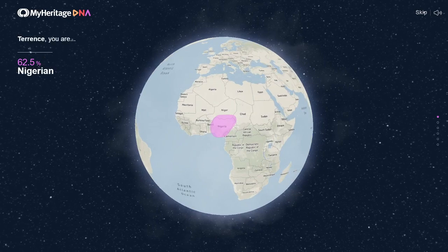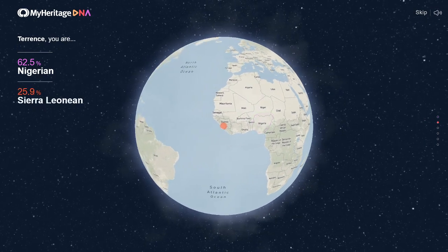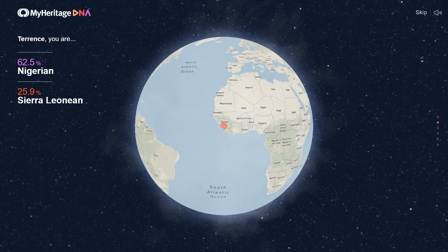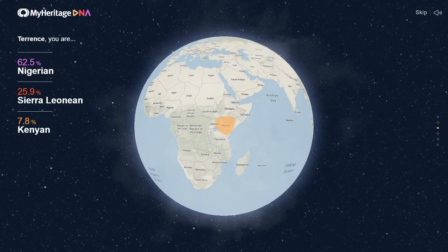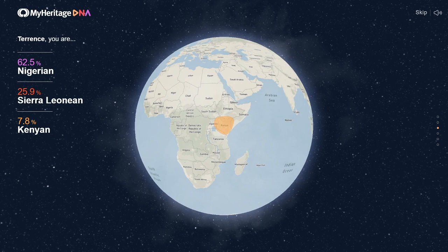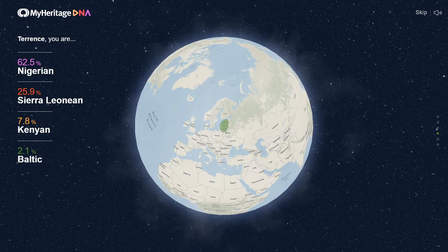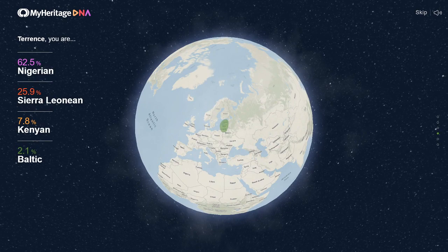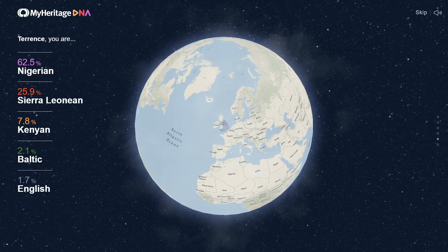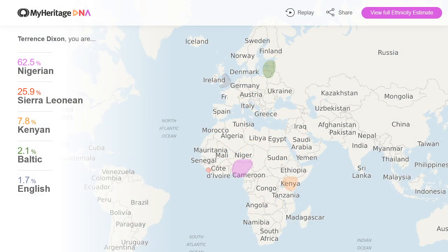Okay, so I'm 62.5% Nigerian. I'm 25.9% Sierra Leonean. I'm 7.8% Kenyan and 2.1% Baltic and 1.7% English. So there are my results.